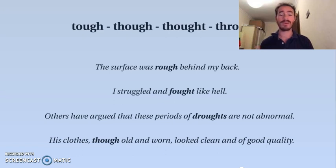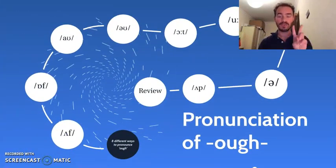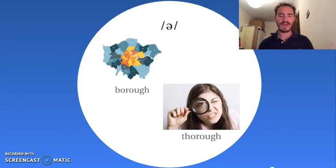Okay, you can always come back and repeat the same expressions. So, after the recap, we've got 2 more left, and then we'll have a whole review of everything else. Now, the 6th one is present in British English. We pronounce borough and we pronounce thorough. So, borough is a part of a city like London, 32 boroughs, if I'm not mistaken.